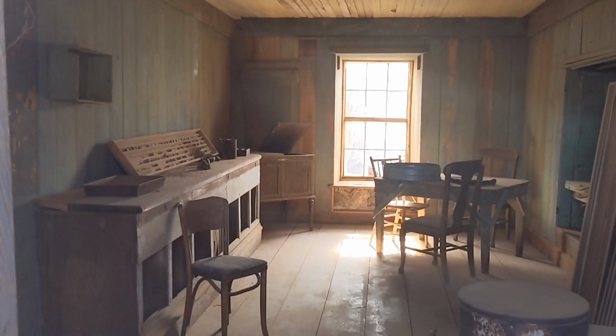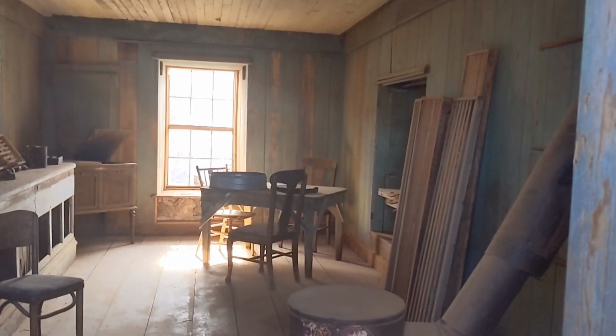So these stairs are pretty much straight down, so we're gonna turn the camera off to go down them. Last but not least, the supervisor's office.